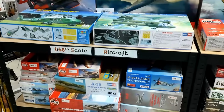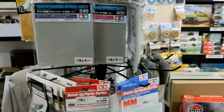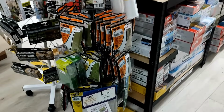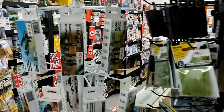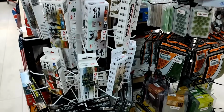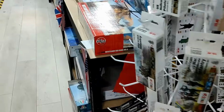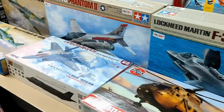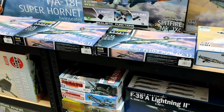So all the way through to the end here. Then we have the 2 rotary stands. One has all of the accessories, so various different bits there. And then the next one is ICM paints. So this is ICM paint sets. This will make a bit more sense in a second when I show you the top of the shop. We carry on 1/48 scale aircraft, 1/32nd and 35th scale aircraft.